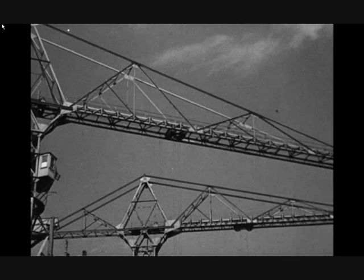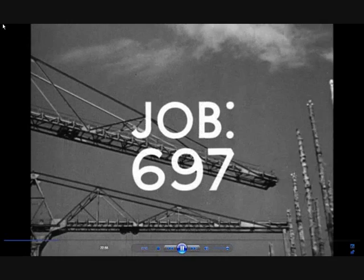There's the plating for H deck. Order number 697, stroke B36. Consigned to plate rack side.